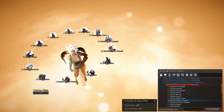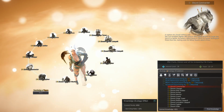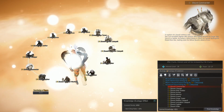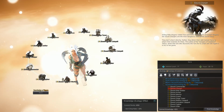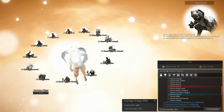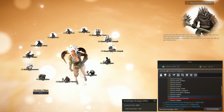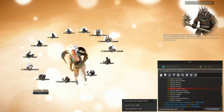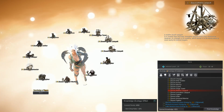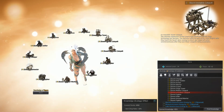And what we're looking for here is the commander. The commander is the tough, violent Saunil. In your minimap you'll see a red star. That's the commander. We need the charger, the elite soldier, the archer, the warrior, the guard. Then there are two fighters, the elder and the armored warrior. Then we have three objects: the siege tower, the mobile catapult, which has wheels as you can see, and the catapult that does not have wheels.